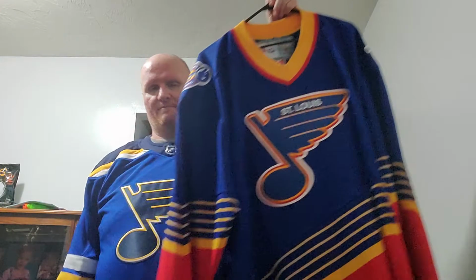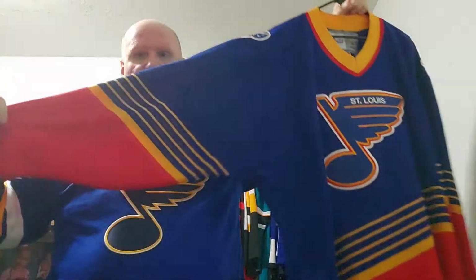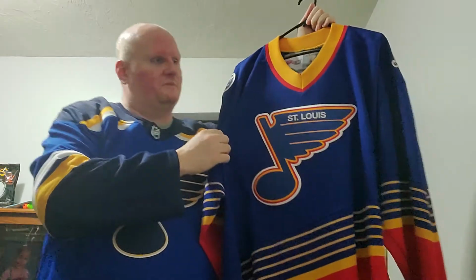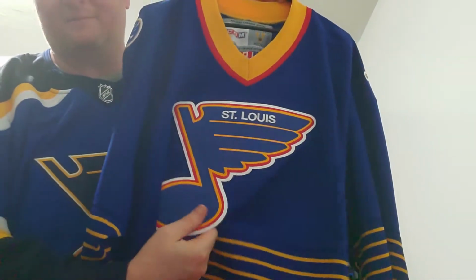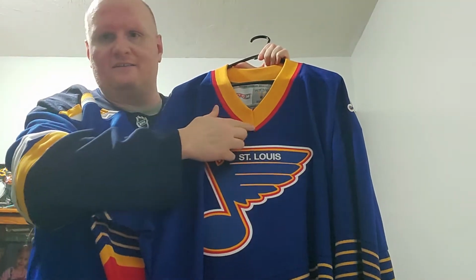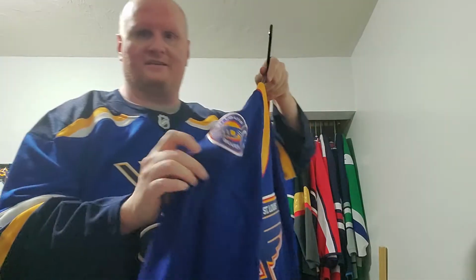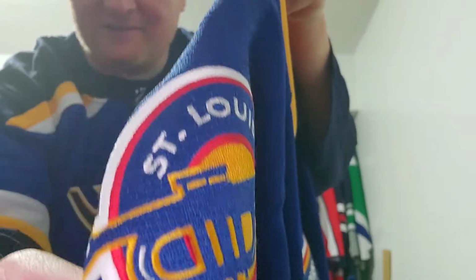And then we got into the '90s. We get into the '90s here, and they bust out with this bad boy. They had this in the late '90s. Very colorful. This is my CCM version of the Blues 1990s style. The blue note, again, has the red in it. The neckline, of course, is mostly yellow with the red outline going around. Of course, you got the trumpet there. You can tell the detail there as it goes around. The threading is really nice, really cool.